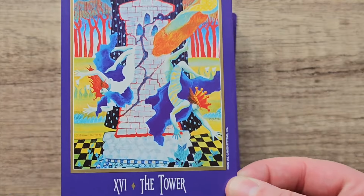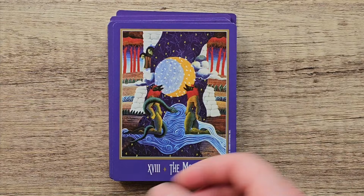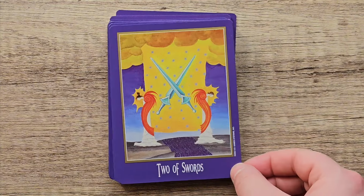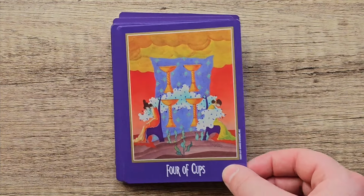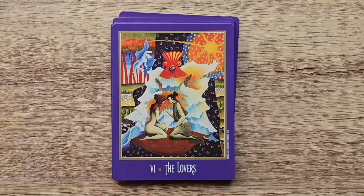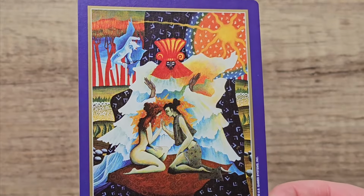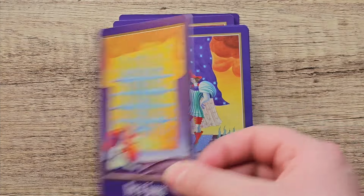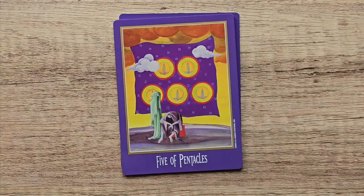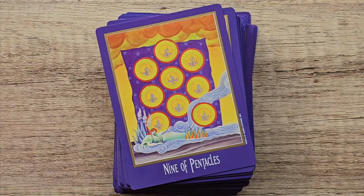Tarot cards are pretty cool. Not much to say really, I just enjoy the aesthetic of it, I guess. It's really well drawn though, you can see all the detail in it and everything. Yeah, it's a cool little deck. And that's the New Century Tarot.